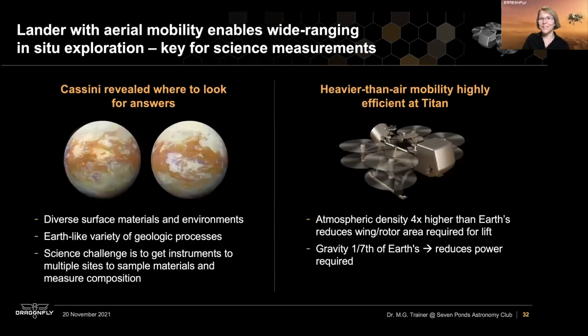So one of the keys, after everything we learned from Cassini, it became clear that you don't just want to go to one place on Titan to look for the answers to these questions. You want to go to multiple places because there are many interesting places, all these diverse materials, all of these processes going on. So the real challenge is, how do you do that? How do you get to multiple places, and how do you get scientific instruments that can help answer those questions to multiple places? Well, it turns out that the answer the Dragonfly team came up with is to use heavier than air mobility. And there are a lot of good reasons for that.